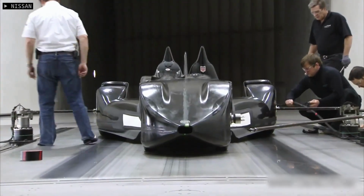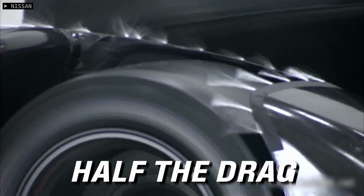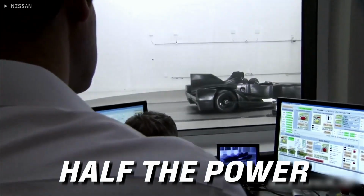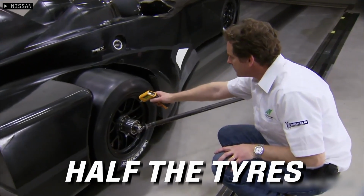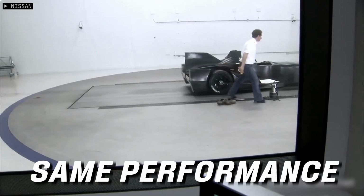The concept of the car is to halve the aerodynamic drag, half the power, half the mass, half the fuel consumption, half the tyre consumption, and still achieving the performance of our competitors.